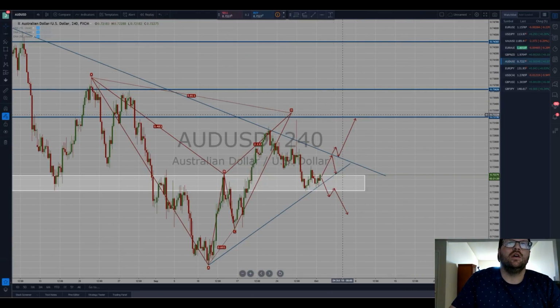AUDUSD is up next. Bat pattern is still valid. It did not complete, but it came close with this large wick. As you can see, price is currently in this zone. I drew this new trend line. It's a mild trend line. There's not a lot of strength with this trend line, but it's just there for reference, if nothing else. It is valid, but it's just there for reference.